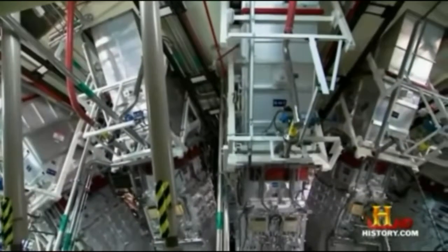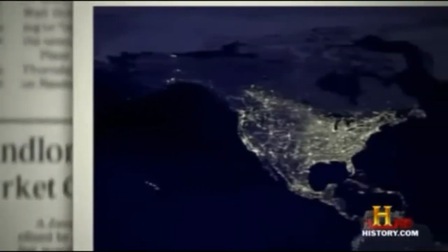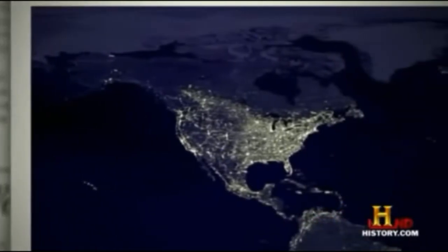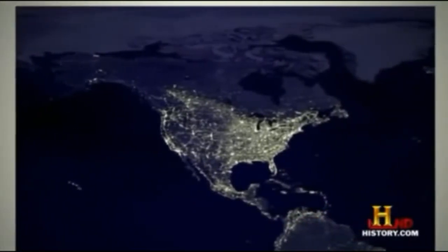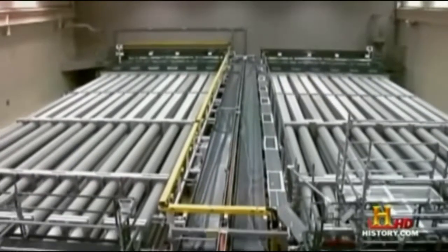When fired, this laser is capable of unleashing the power of the sun. Enough energy to light up every home in the U.S. or wipe out mankind. How did they create a laser with such devastating force? By assembling an array of 192 lasers and aiming them at a single hydrogen pellet the size of a BB.